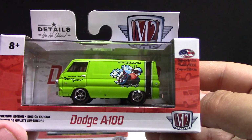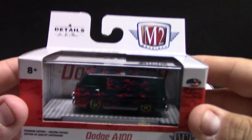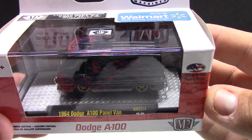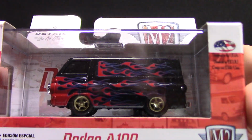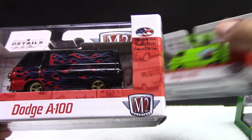This one doesn't feature any opening parts though. And then this one here, my daughter actually picked it out. Same Dodge A100, exact same year, but it has this very cool flame paint job. It has the same rims but done in gold.